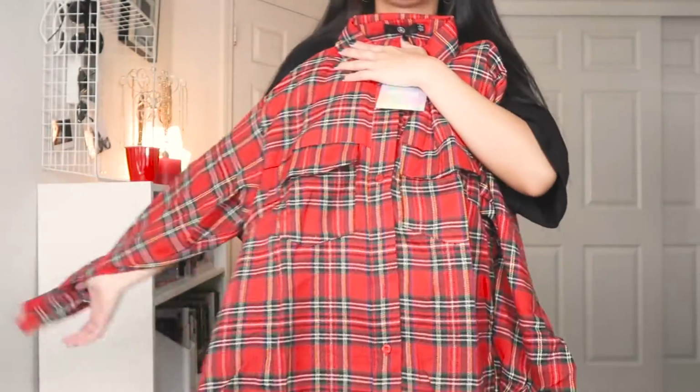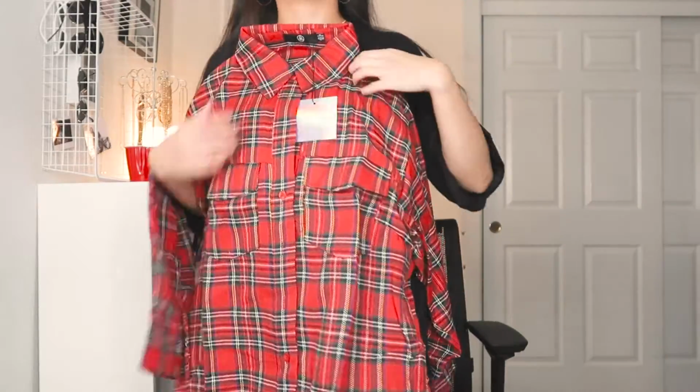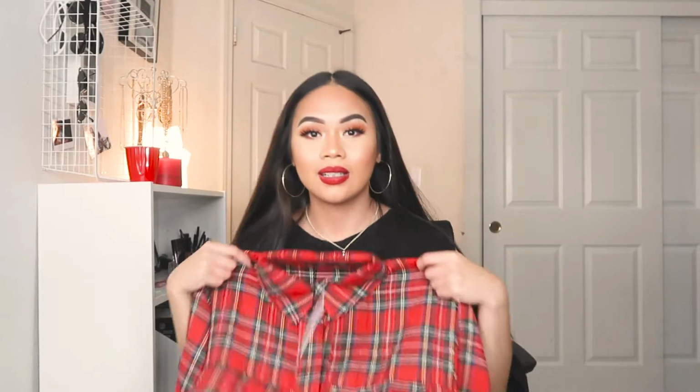This looks like my boyfriend's flannel, but in a girl version, you know what I mean? Because it has that nice cut right here. I really like it. I finally have my own flannel, you guys. I don't have to wear my boyfriend's flannel, but there's just something about wearing your boyfriend's clothes. I swear, I'm not wearing my boyfriend's clothes right now. This is mine. It's just meant to be oversized.